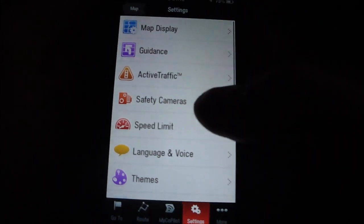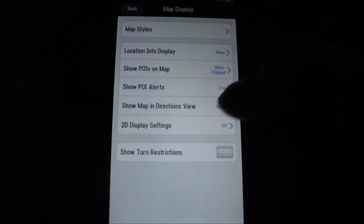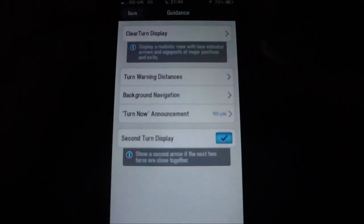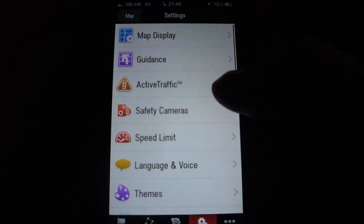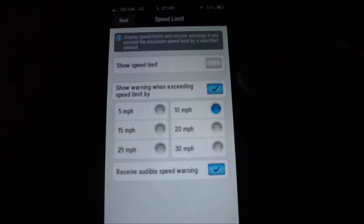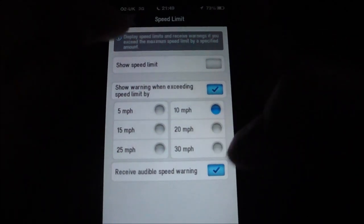In the settings, there's loads of options. The way the map's displayed, so point of interest alerts, 2D display settings, all the colours of the maps, guidance, how it guides you, so warning, distances, background navigation, that kind of thing. Safety cameras, whether it warns you about safety cameras coming up. Speed limits, you can set it to warn you if you go 20 miles an hour over the speed limit, or whichever speed limit you set.